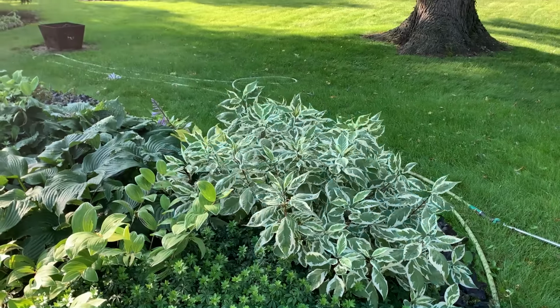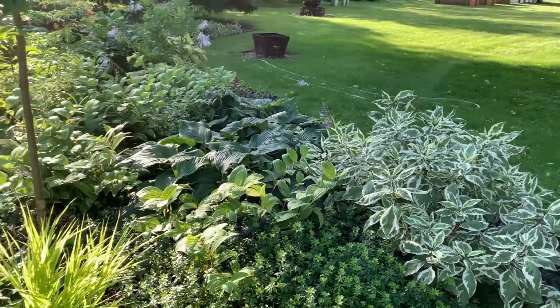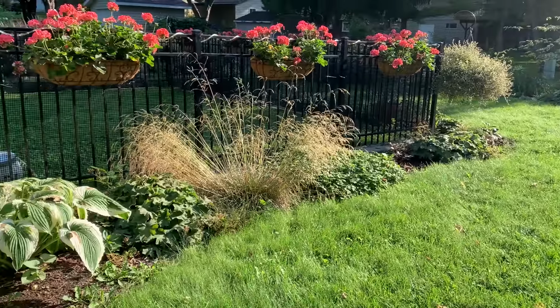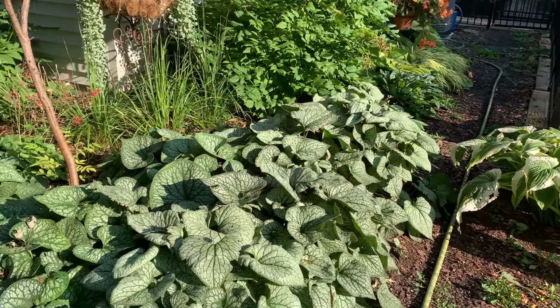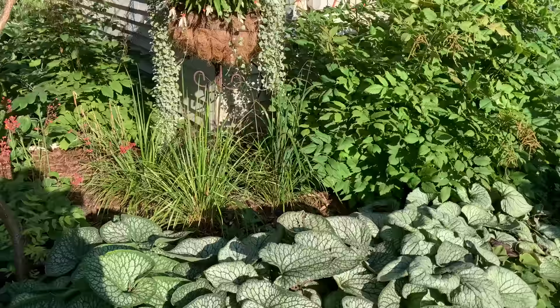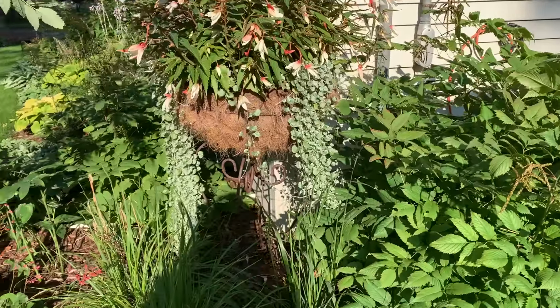Oh, I love the Ivory Halo red twig dogwood. That will get bigger. It's just been moved so much. Let's see. I do like the Brunnera. I dropped some wood on this over here. Yeah, I'd probably wreak more havoc on my gardens than anything else.